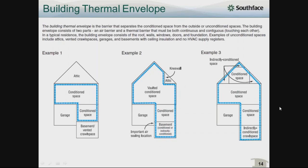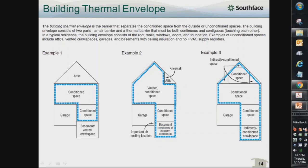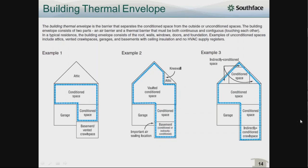And an important thing is that those need to be continuous with no breaks or holes or gaps, and any penetrations need to be sealed. And your pressure boundary and your thermal boundary need to be along the same plane or in contact with each other. You can't have your insulation a foot away from your air barrier. They need to comprise the same boundary.